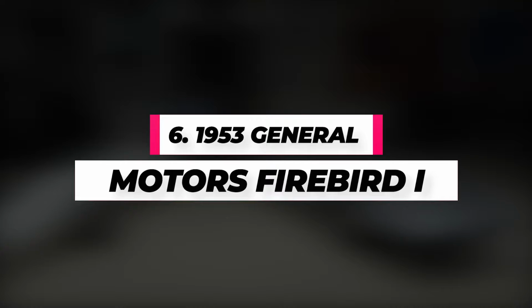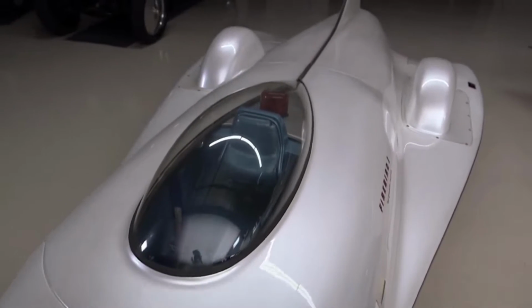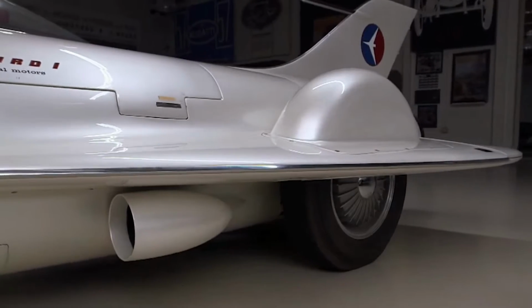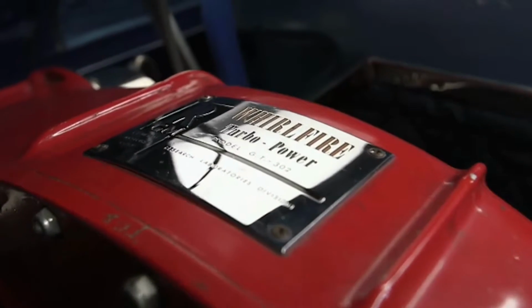6. 1953 General Motors Firebird 1. Did you just say a flying car? Well, we wish it was a flying car, but General Motors created a phenomenally bizarre yet amazing concept car that looks exactly like a fighter jet.